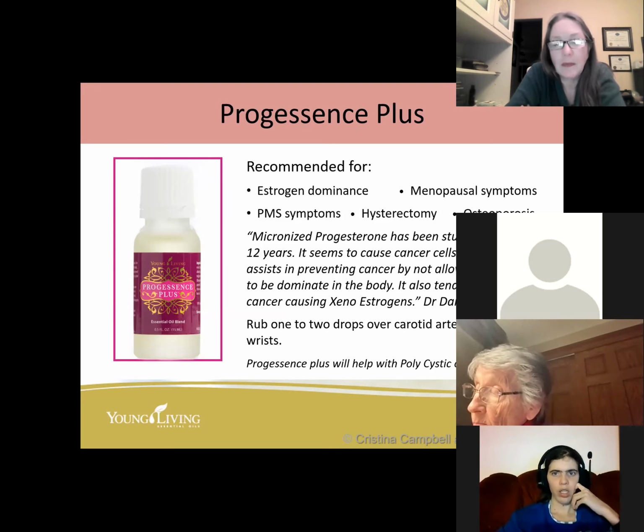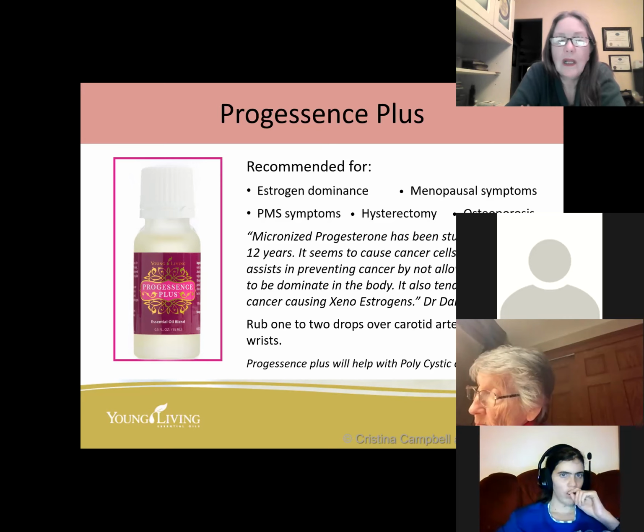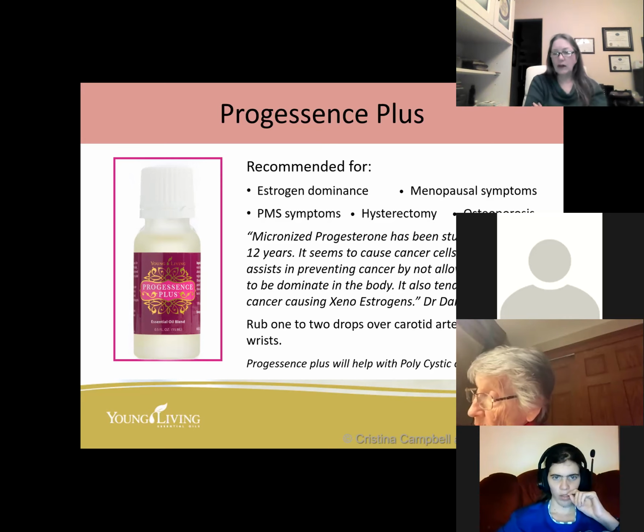This is written by Dr. Dan Purser. Rub 1 or 2 drops over the carotid artery and or the wrists. Progessence Plus will help with polycystic ovary syndrome.